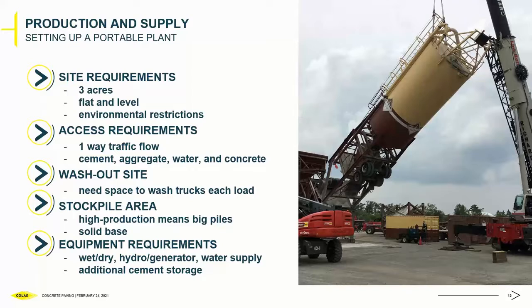And you want to have a good solid base under the stockpile area. Paving is the best thing you can do. Just make sure the loader's got a nice clean way of scraping up the piles without getting into anything underneath it, and it'll minimize your stockpile losses at the end of the project as well.